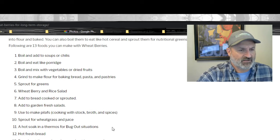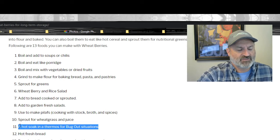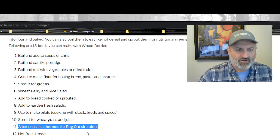Okay, so sprout for wheatgrass and juice. A hot soak in a thermos for a bug out situation. This is something that's often done on the Appalachian Trail for through hikers. There are foods that you can soak. You can even cold soak some stuff. You're going to want to do a little bit of research on this because some stuff doesn't soak well. But hot soaking can be done in a thermos for bug out situations.